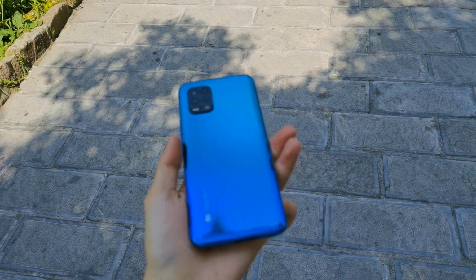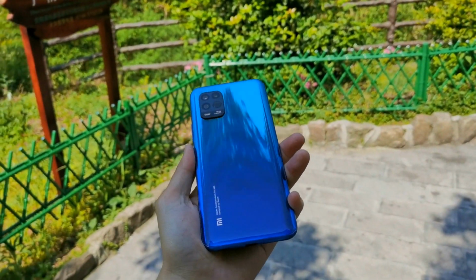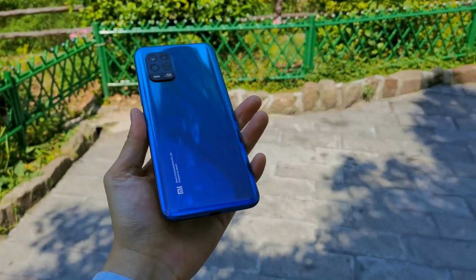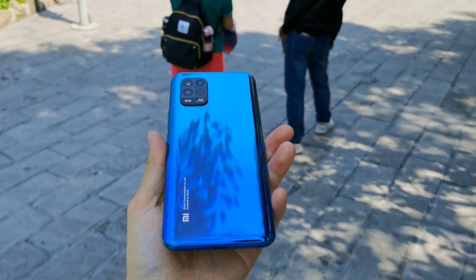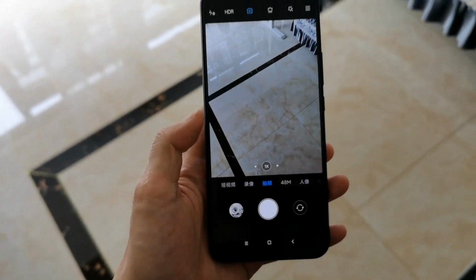Let's look at the camera. Camera wise, the phone's backside has a quad camera setup. Main camera 48 megapixel, secondary 8 megapixel ultra wide. The third one, the main highlight, is the 8 megapixel periscope camera with 5x optical zoom and 50x digital zoom. The last one is a depth sensor.